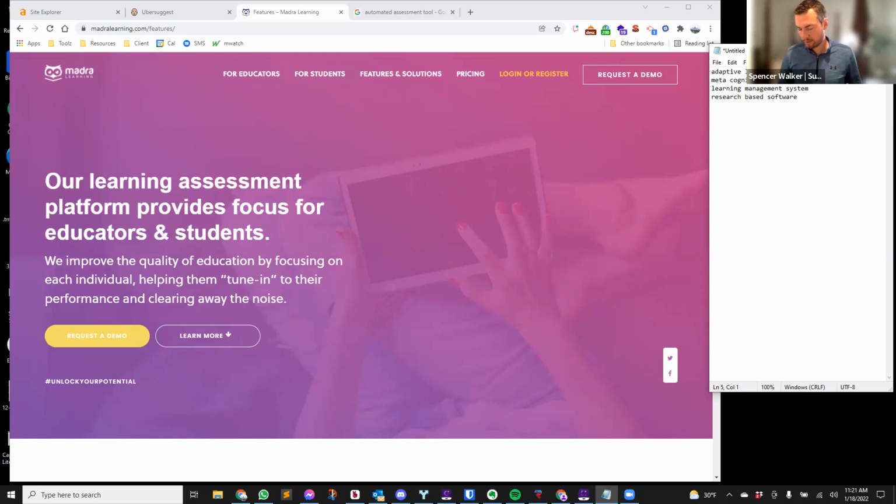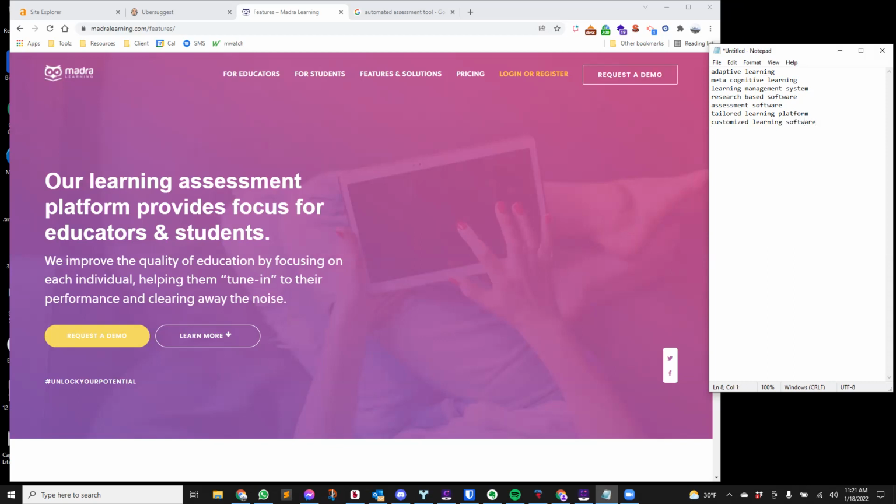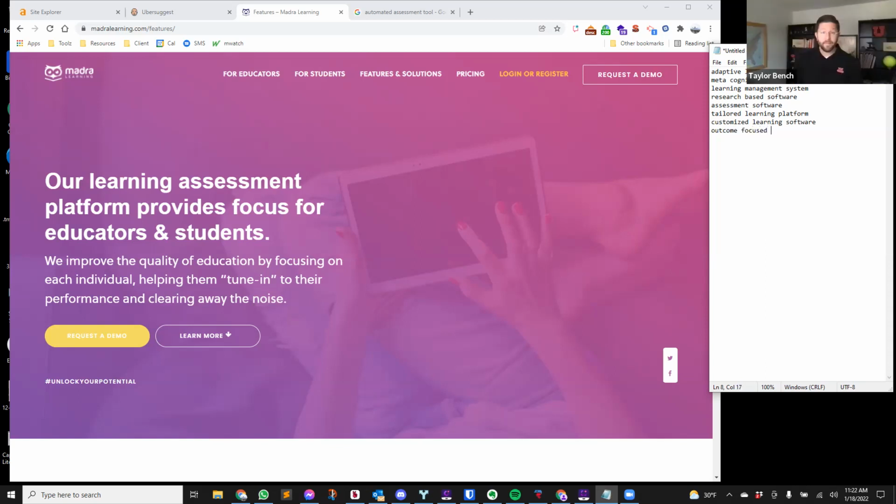Okay, something, Taylor, about college or collegiate or the type of user. Yeah, I'd also say like assessments or exams, because that's what it primarily does, and also maybe like tailored exams or tailored learning or something like that. Customized, yeah. Outcome maybe focused. They focus a lot on just the outcomes of learning. College students or college professors. You said collegiate, Spencer.